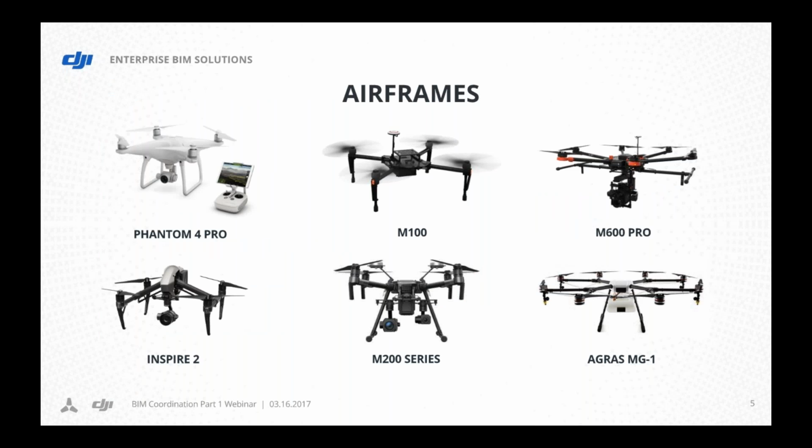Phantom 4 Pro is one of the newer ones that they've released. It has a 20 megapixel camera. It's a really amazing solution for the construction industry.